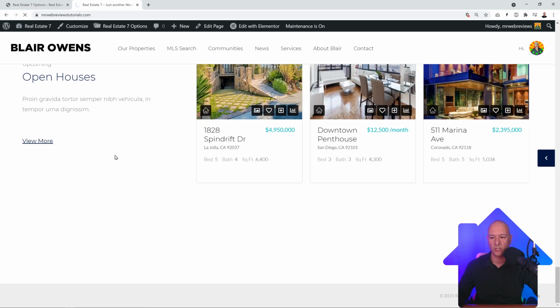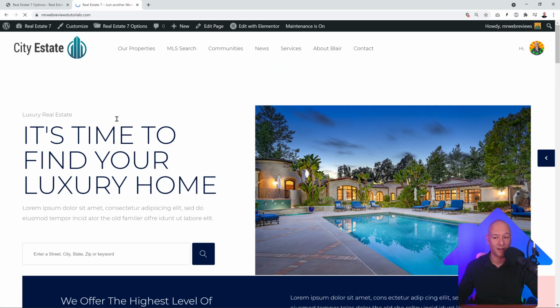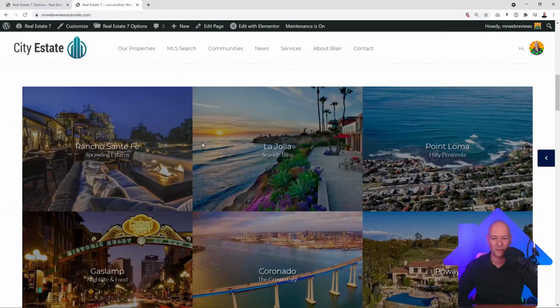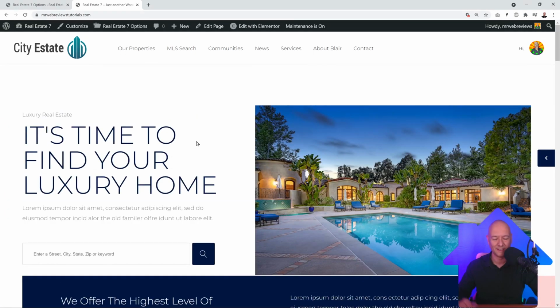So let's refresh our page. And as you can see, now we have our own city estate logo. Very nice, very professional, isn't it? So this is how easy you can upload your own logo. Now let's take care of the rest of our page, and I'm going to show you. This is so user-friendly, absolutely intuitive, and super easy to use as well.